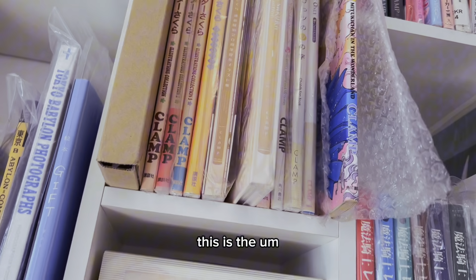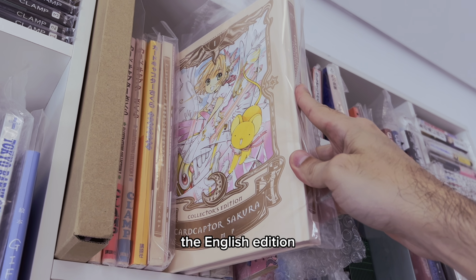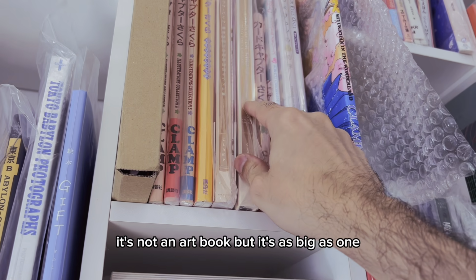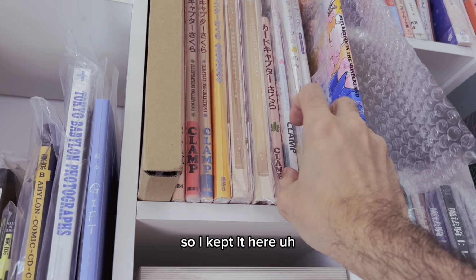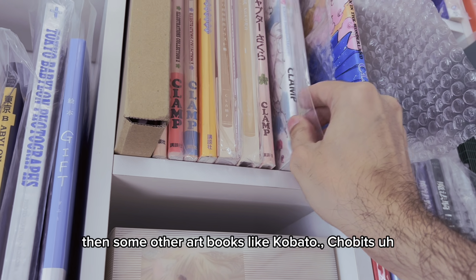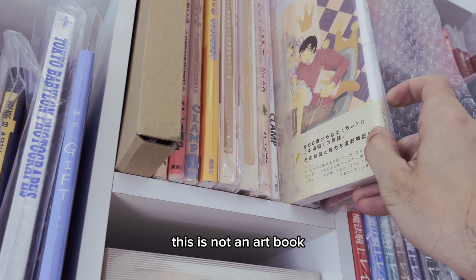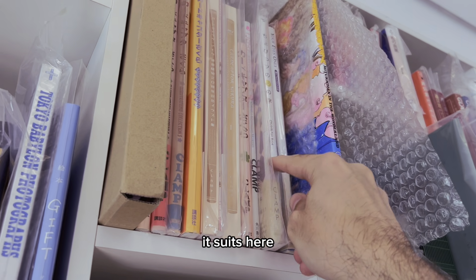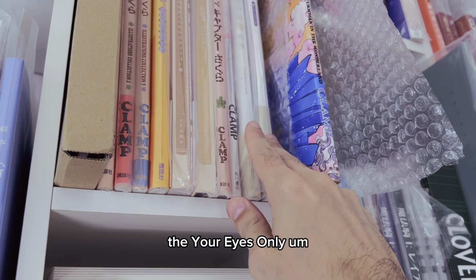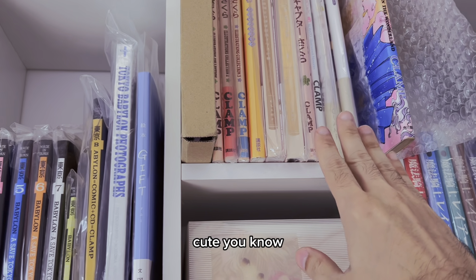This is the North American edition, the English edition. It's not an art book, but it's as big as one, so I kept it here. This is the city book. Then some other art books like Kobato, Chobits. This is not an art book, I know, but it suits here. This is the art book, Your Eyes Only. I figured they would go together because they're kind of cute.